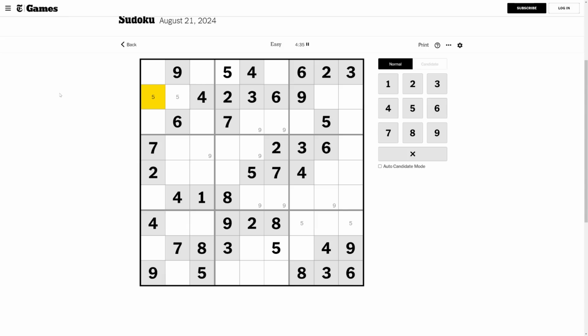What else can we actually solve? I don't know where the 1 goes, and the 8 could be, no wait, the 8 has to go here. The 8 has to go here, which means we've got the 9 here and the 1 here, and now I've done my first square. Yay, that's very exciting. What else is missing from this row? 1, 2, 3, 4, 5, 6, 7, 8. This has to be a 7, so this has to be the 8.